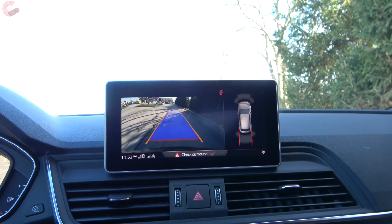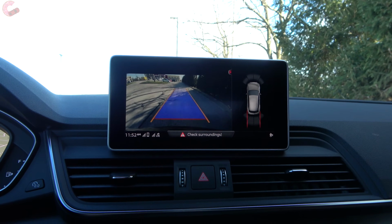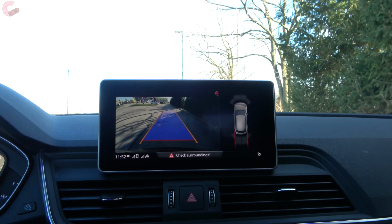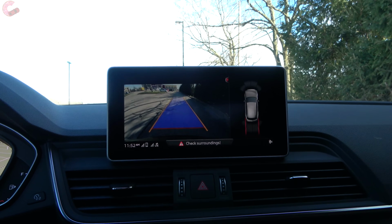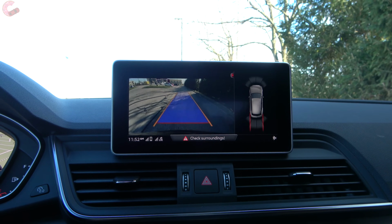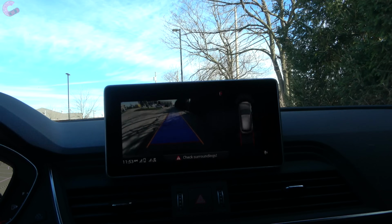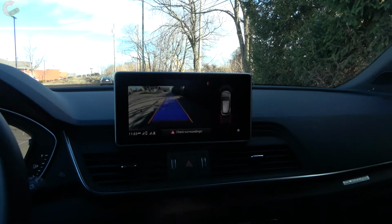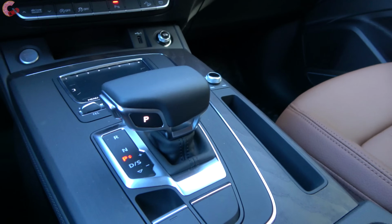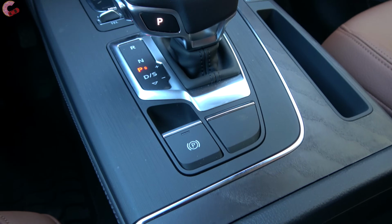And this will be your standard backup camera on both the Premium and the Premium Plus models. Now, over here we have our parking sensor visualization. Those are optional on the Premium model via the new Convenience Plus package for 2020. And if you went for the Prestige level, that's where you'll get the 360-degree camera system. And then for park, you're just going to press the P right on the end, and you do have an electronic parking brake right next to that.